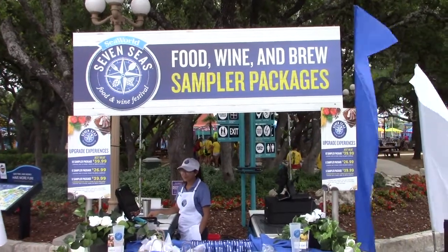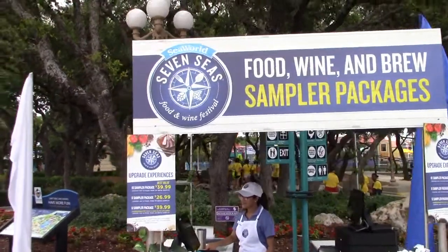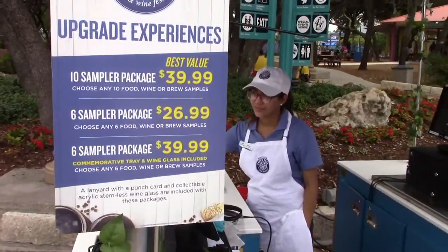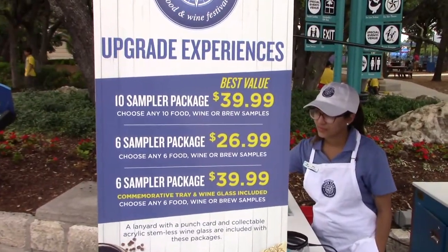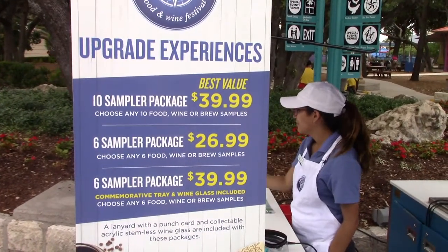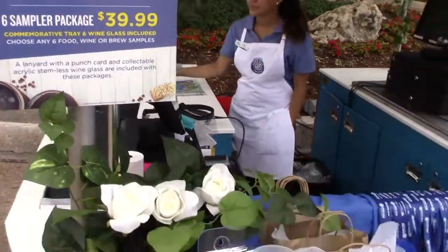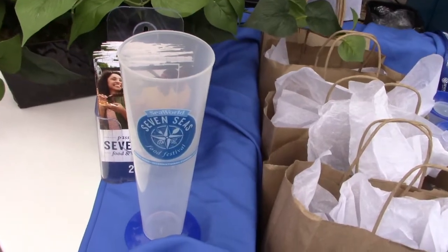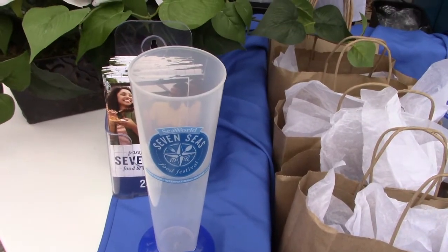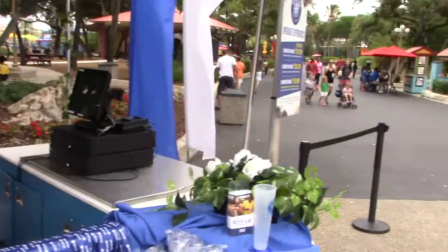Alright, so for the food, wine, and brew sample packages they have here for the Seven Seas Food and Wine Festival, you get a choice between these three. I got the 10 sampler package for $39.99, but with my annual pass I got it for $35.99, so I saved $4. You get a lanyard, and I also got this wine glass with my purchase. So I'm all set to indulge.